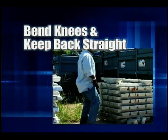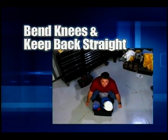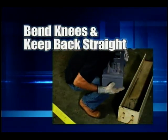Practice the lifting motion before you lift the object, and think about the motion before you lift. Focus on keeping your spine straight. Raise and lower to the ground by bending your knees.